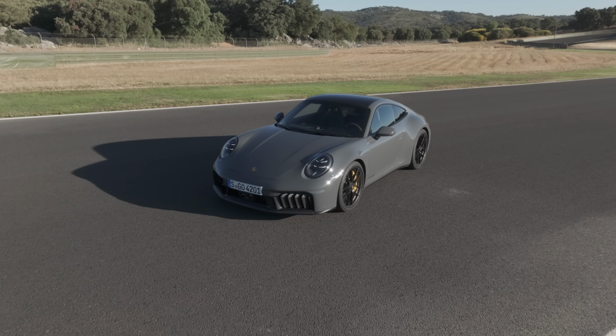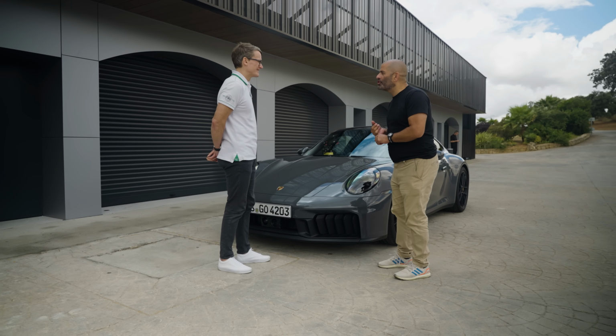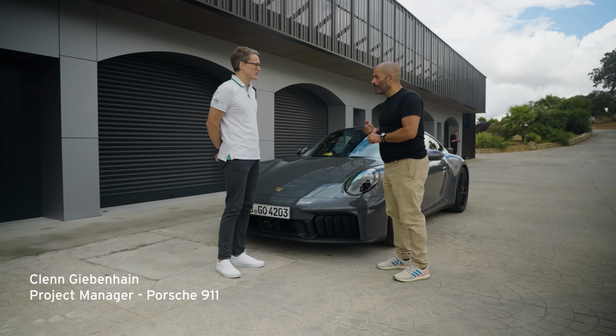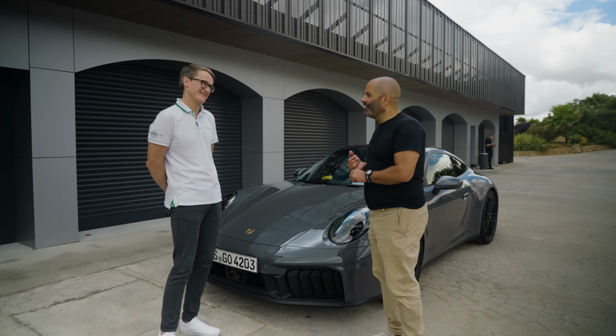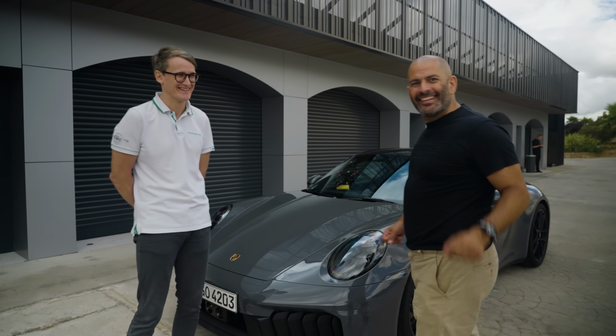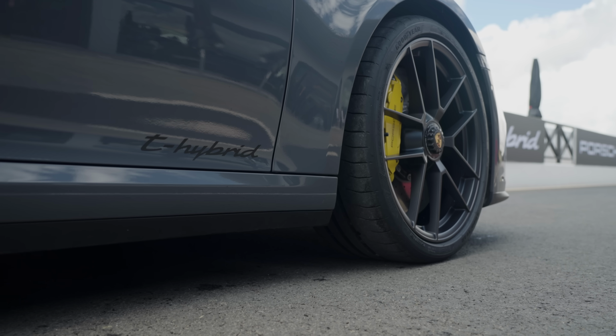A facelift 992, as they say in all the internet forums, 992.2. That's what this is, exactly. Yes? We call it in Germany 992 PA, which means Produktaufwertung. I like that internationally, that's good to understand. Nice bit of German. So we have got some styling differences, but let's talk about this powertrain first.